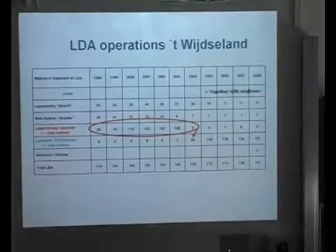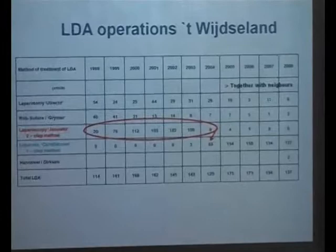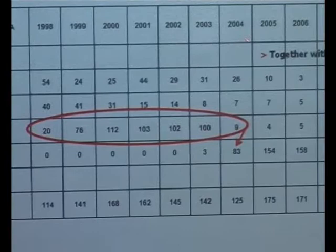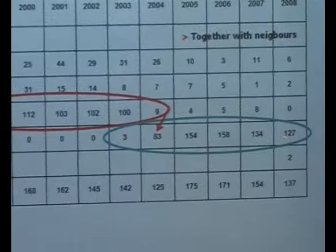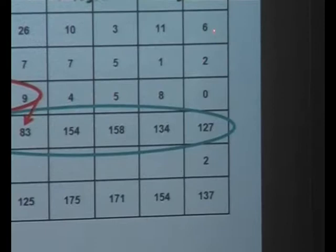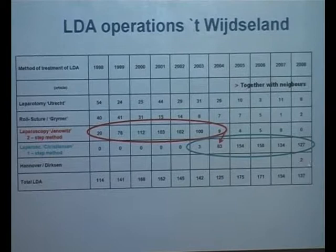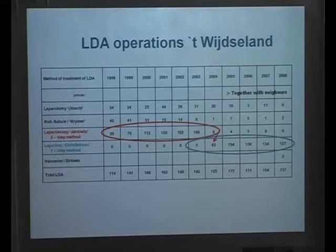As you can see, we started in 1998, and we started with the two-step method from Dr. Janowicz. It went on for almost 6 years, and then in 2004 we changed to the standing procedure. And as you can see, we hardly do any other type of operation. Sometimes during the weekends or in the night, some of the vets operate on the Utrecht way. There's one farmer who says, I only want to roll and toggle, and there was a new smart vet who said, okay, I will take this on the right side. But the basic procedure is now the standing laparoscopy.